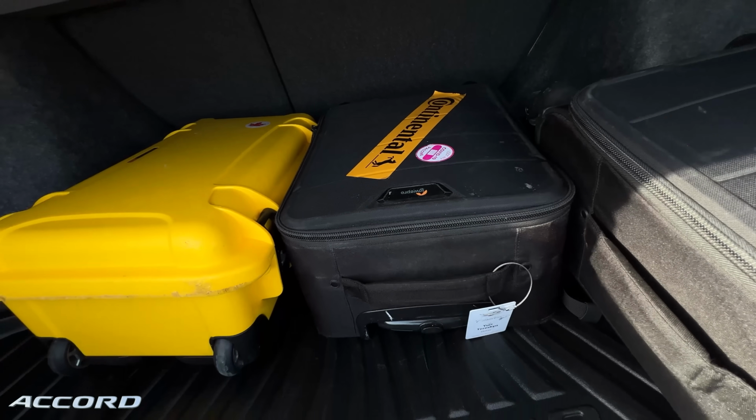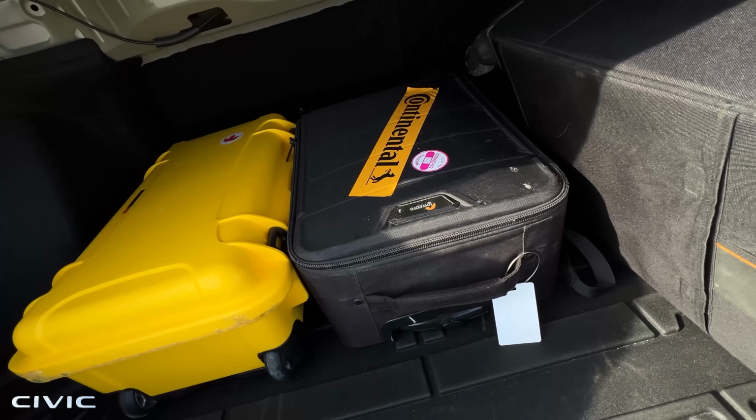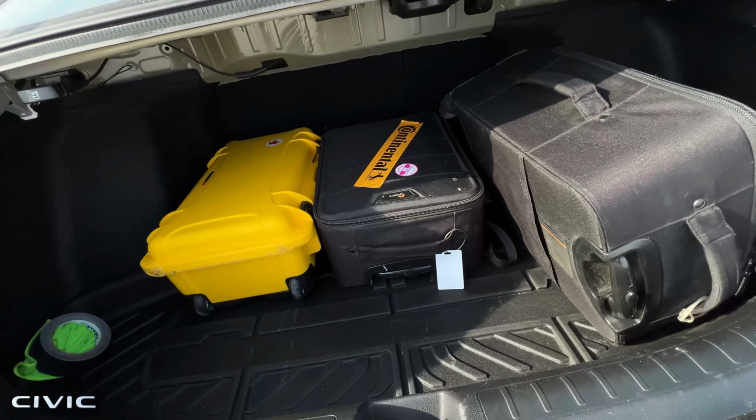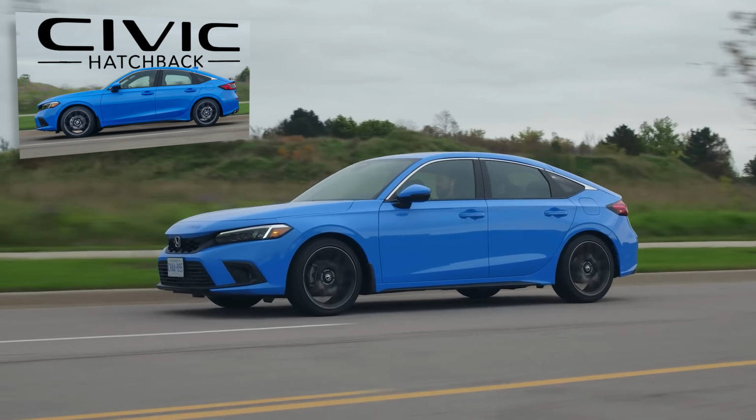And there's even more room in this Accord in the trunk. Yeah, it's a bigger car. I'd say the Civic has a decent amount of room for the size of it, and you can get the Civic in a hatch, which you can't get the Accord, but that's a different story.